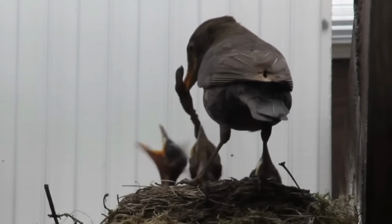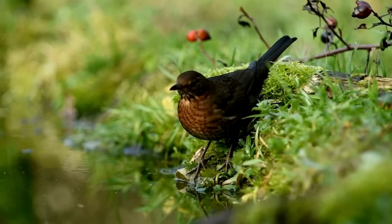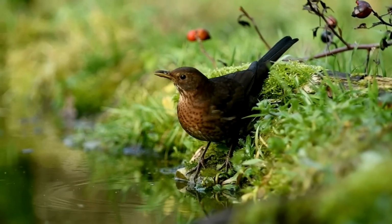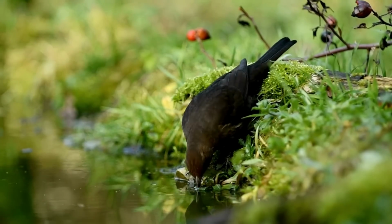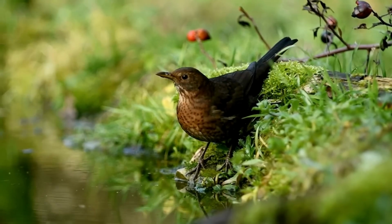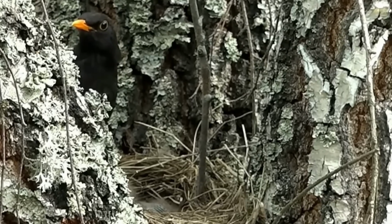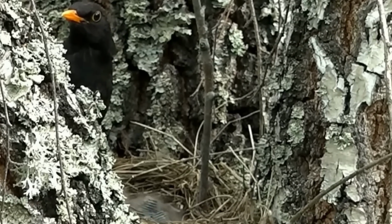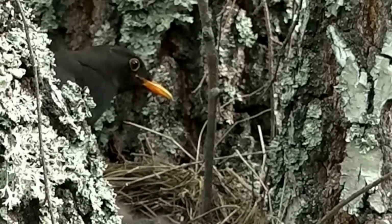However, if the nest is disturbed, they may leave as early as 9 days old, spending a few vulnerable days on the ground as they learn to fly. During this fledgling period, the male takes on most of the feeding duties, allowing the female to prepare for the next clutch. Remarkably, blackbird pairs can raise 3 to 4 broods in a single season, sharing parental duties more evenly for the final clutch to ensure their survival through winter.